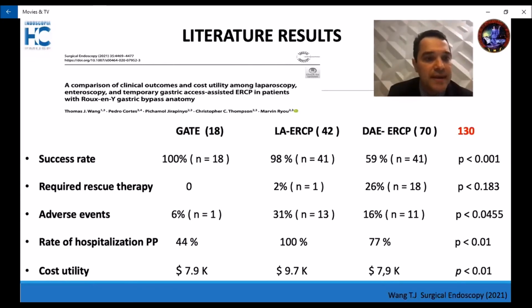The success rates were 100% for GATE, 98% in the laparoscopic group, and 59% in the enteroscopy group. Rescue therapy was required in 26% of the enteroscopy group, and adverse events were higher in the laparoscopic group, 31%, and lower in the GATE group, 6%. The rate of hospitalization post-procedure was also lower for the GATE group, 44%.